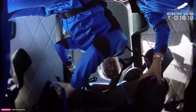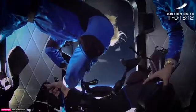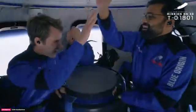Space has always been something I've wanted to do, but it's never been accessible until now. Look at that view. Look at the view. It's just unbelievable. You have to see it with your eyes to really, really take it in. Everybody else should go to space. Look at the Earth. Just look outside. Look at the Earth. We're in space.